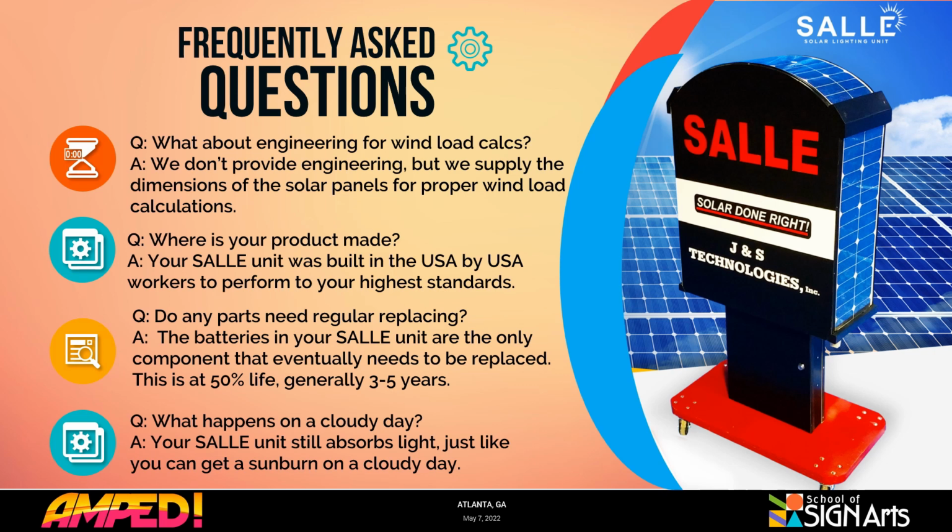Our warranty is 5 years on the system. The solar panels will last 25 years easy, so they'll outlast the sign with no problem. And again, the batteries are the only consumable you may have within the system, just like a power supply. And when you use solar, you use no power supplies in your signs.